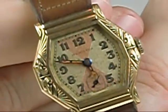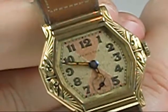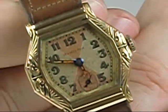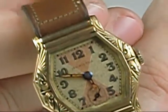When it came in, the escapement was just gummy, so we lubricated the lower train, just a very cursory lubrication of the lower train, and it started running very nicely. But it should be overhauled, but we're going to leave that to the next owner, who may take pleasure in doing that themselves.